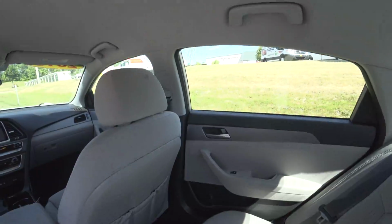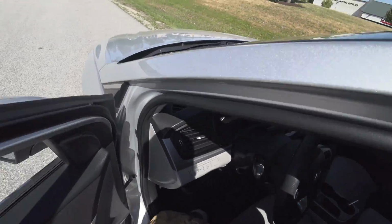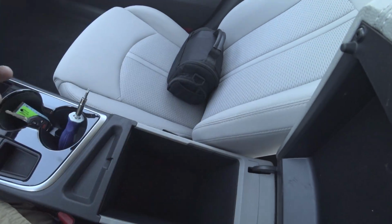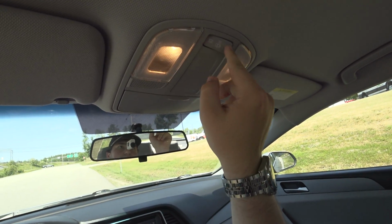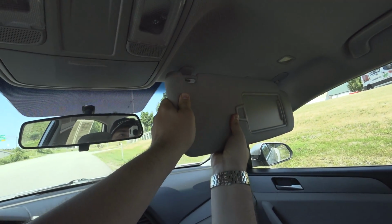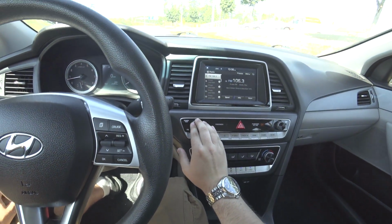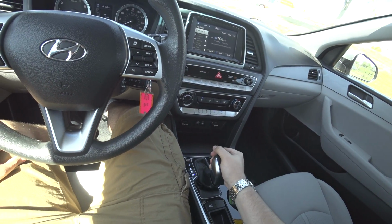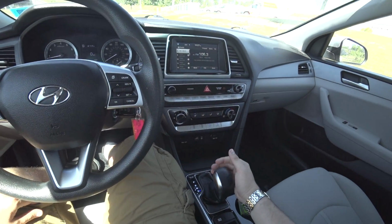This armrest. Nice interior. Really nice. All of these knob styles have a nice touch to them, nice feel. Good quality materials throughout. There's your backup camera. But yeah, let's go ahead, go for a drive.